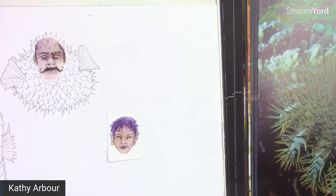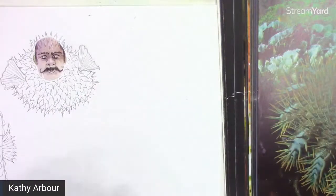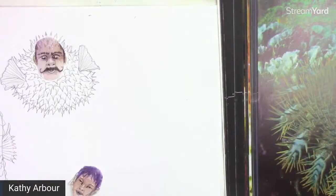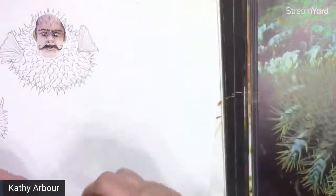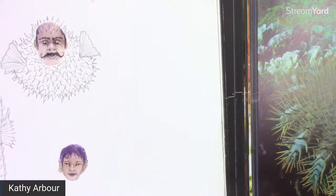I think I'll make her into one of those long fish with a multicolored body. So we can put her back down here, I think. Should fit. So we'll just make her into, we're kind of doing some side profile fish, so to speak.